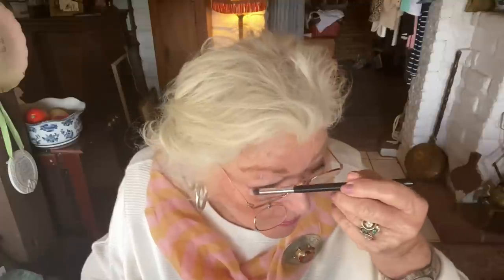So I think I'll start with one of these light colors right now, because I wiped off the other eye makeup and we're going to start from scratch. So I'm going to use my nice little soft brush. I'm going to try and cover the lid. Just a little bit.